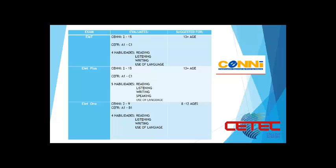And the ILET 1 is directed to kids from 8 to 12 years old. It will measure your English level from A1 to B1 only in 4 types of tasks: reading, listening, writing, and use of language.